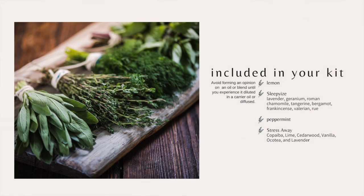So I put lemon, sleepies, peppermint, and stress away in your kits. Some of you have some different ones in there because of the promotion. So they have some different blends, but those are the 4 that I'm going to focus on talking about today.